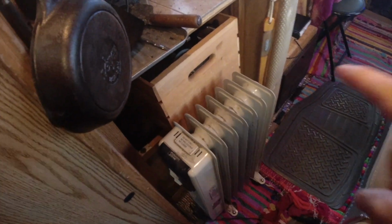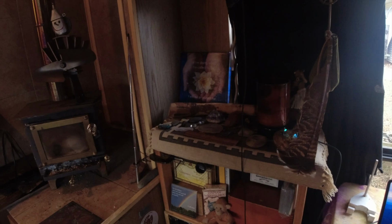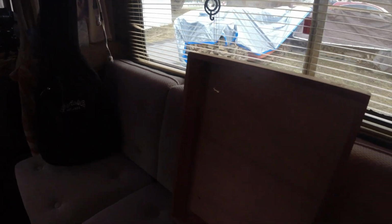I am going to remove this crate, and I'm going to put it right over here, above this crate. This was for tapes, cassette tapes back in the day. That's what that was for. But I'm hoping that I can use it now underneath the fireplace. Let's see if this is going to work. I didn't even measure it, but hopefully it'll work. Kind of eyed it out, you know.